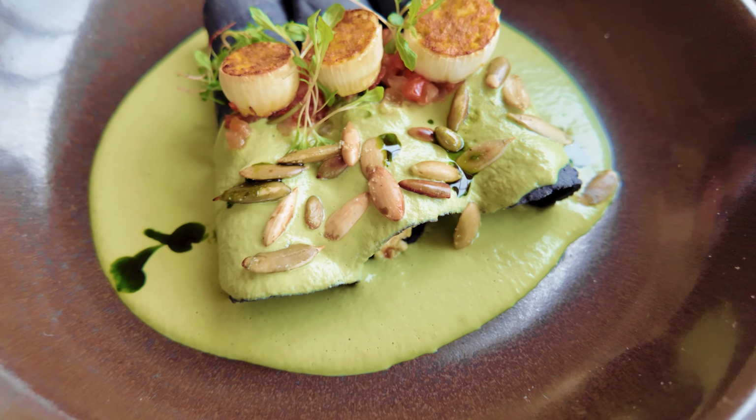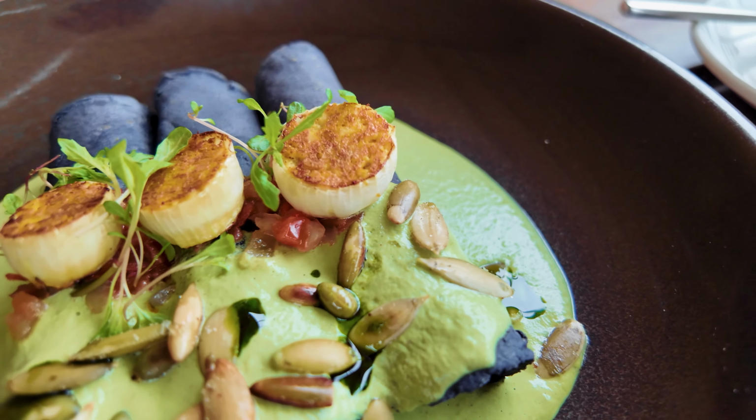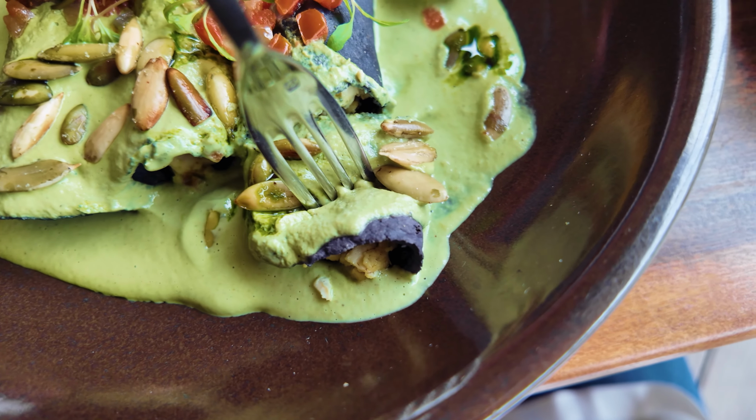Remember, these are purely vegan dishes. Most of the restaurants offer vegan options at dinner time, but Bamboo is dedicated to serving only vegan dishes. For dinner, this is when the most exquisite dining experience unfolds.